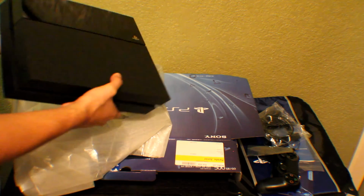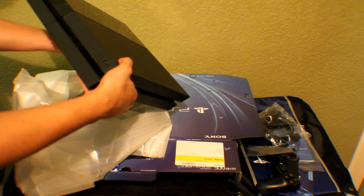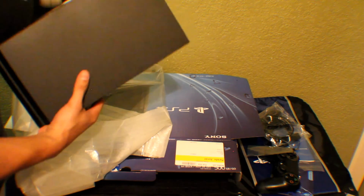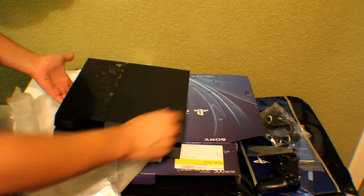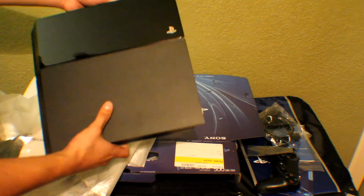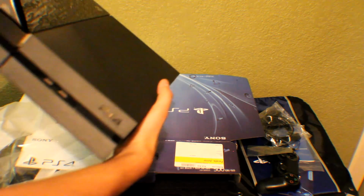And look at that. Look at that. That is a beauty. Holy shit. That is clean. Look at that. I don't know if you can see that glare, but wow. Let me see. Can you see that? Dude, I can see myself. Let me see if I can see myself. Can you see me? Can you see us? Yes, no. Yeah. But anyways, you guys, that's what it is.